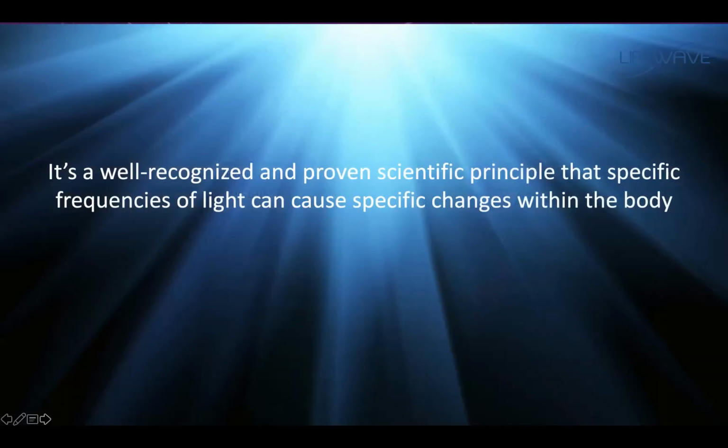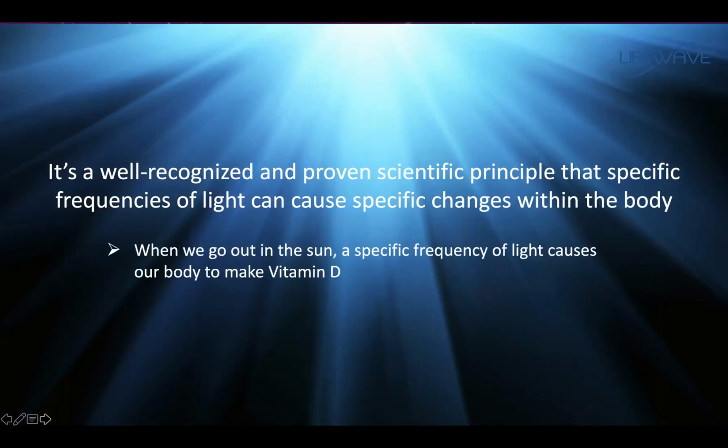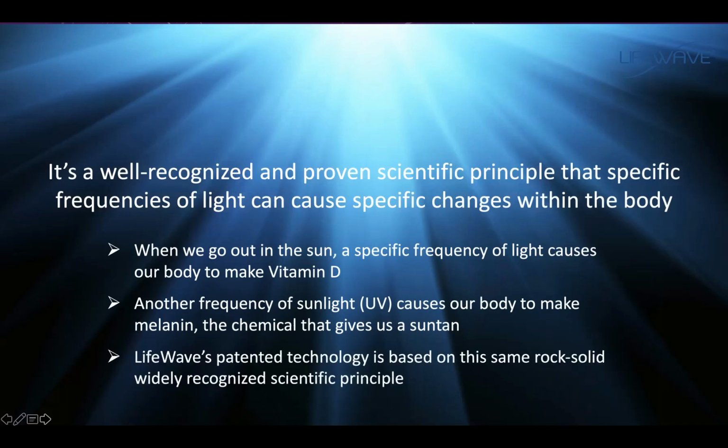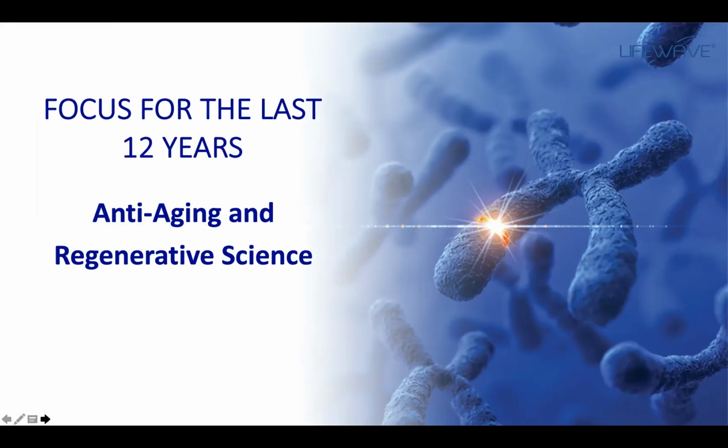Now, it's been a well-recognized and proven scientific principle that specific frequencies of light can cause specific changes within the body. For example, when we go out in the sun, a very specific frequency of light causes our body to make vitamin D. We're not getting a vitamin D download from the sun. And likewise, another frequency of sunlight causes our body to make melanin, the chemical that gives us a suntan. Well, LifeWave's patented technology is based on the same rock-solid, widely recognized scientific principle. I'm happy to tell you our focus for the last 12 years has been in the field of anti-aging and regenerative science.